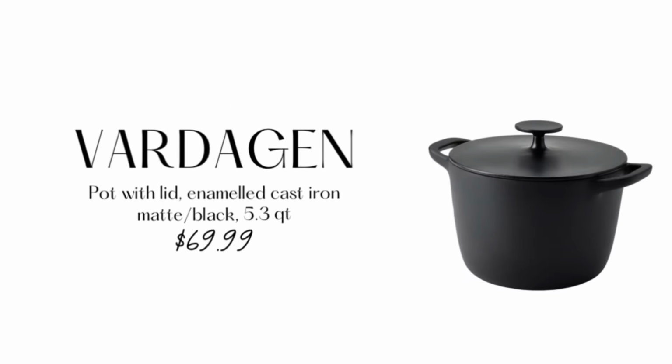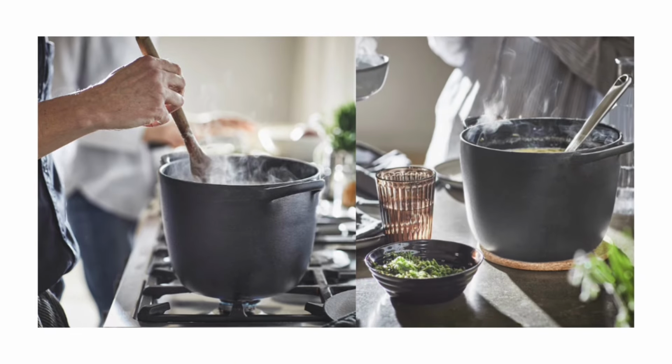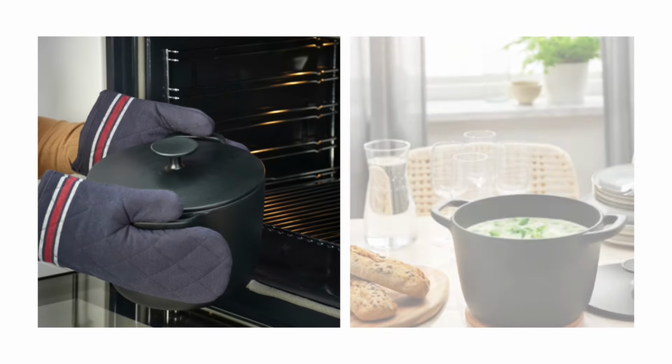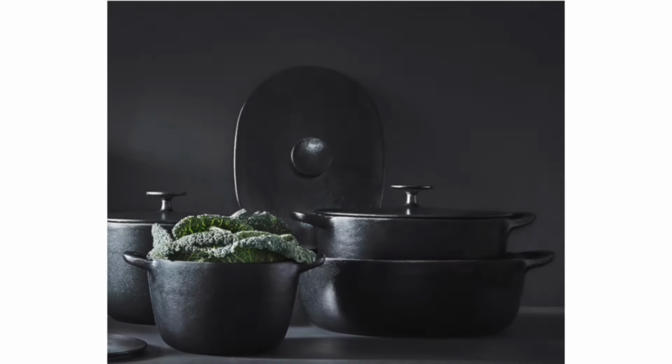8. The VARDAGEN enamelled cast iron pot with lid, 5.3 quarts, is ideal for slow-cooked dishes like roasts and stews. Its self-basting lid design keeps food moist, while the heavy-duty cast iron ensures even heat distribution. Compatible with all cooktops and oven-safe, this pot will serve you deliciously for decades.